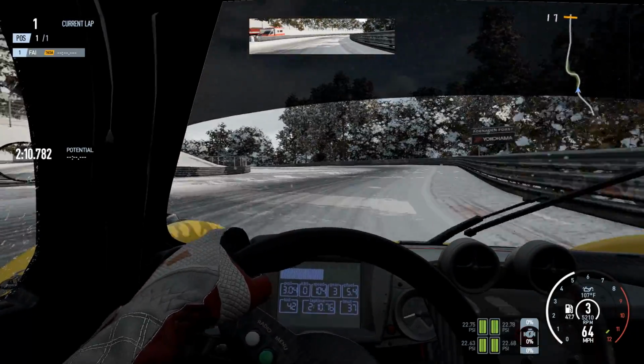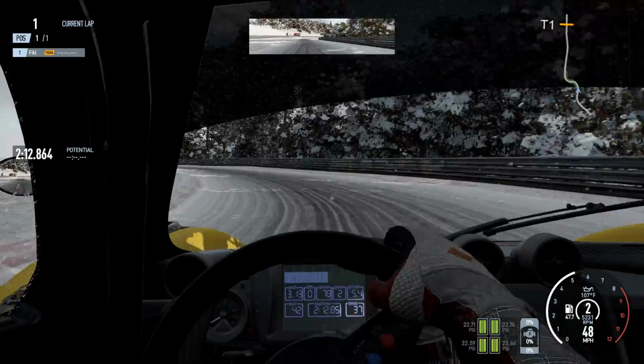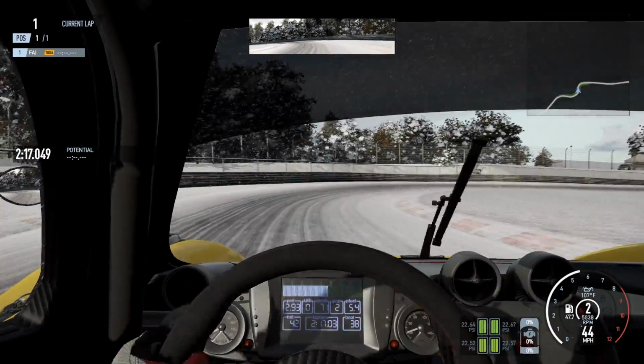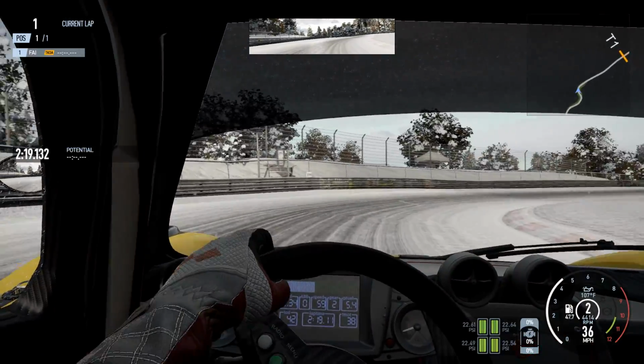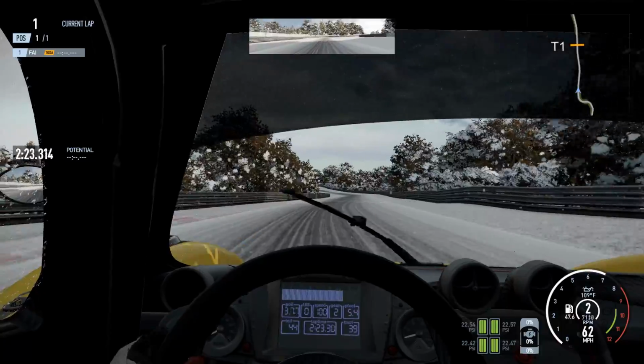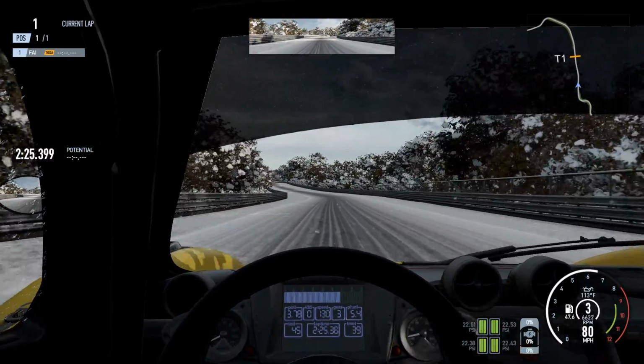This is, yeah, this is pretty good actually. I will give the Zonda that much. This is pretty good. It's actually deploying its power nicely. Oh, this is where it's probably going to get a bit sketchy. Once we get into these real slow speed areas, I definitely don't want first gear through all of that. The lower speed stuff will be dodgy.